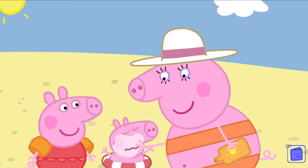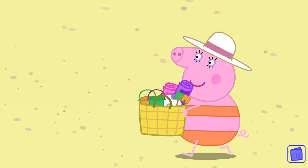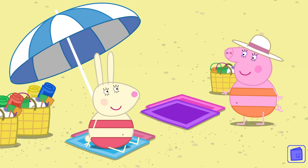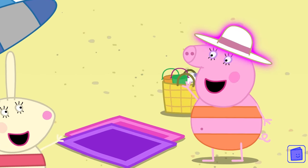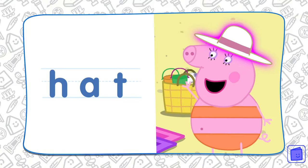Mummy Pig is having a lovely day on the beach. What's that she's wearing on her head? That's right, it's a hat. Can you spell hat? H-A-T. That's right. H-A-T spells hat. What a lovely hat, Mummy Pig.